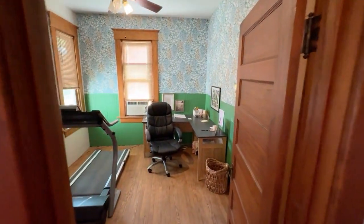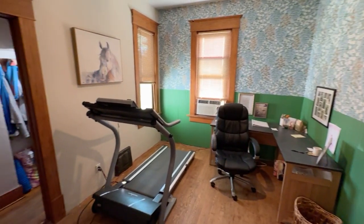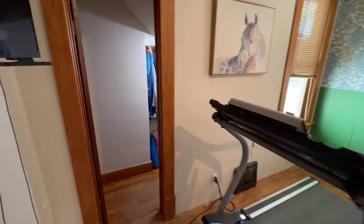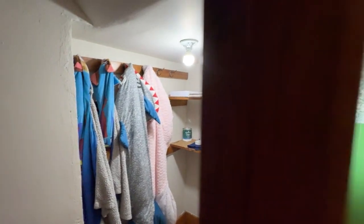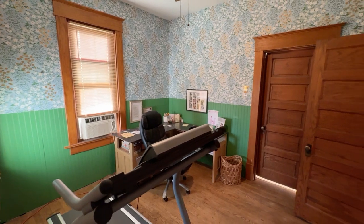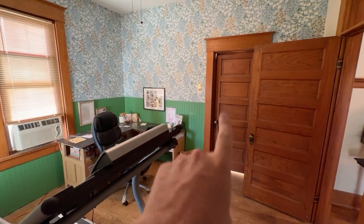So this is that main floor office slash parlor. Like I said, it could also be a nice sized bedroom. There's a walk-in closet. And panning back around the room, that's that door to the bathroom.